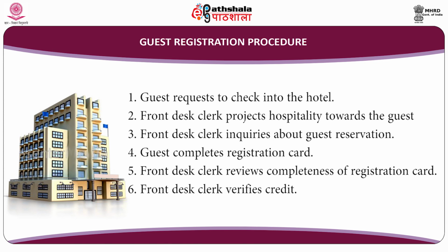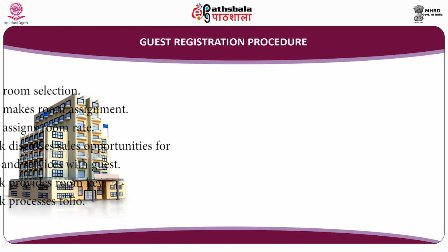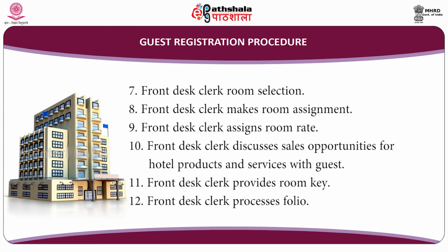These include: number 1, guest requests to check into the hotel. Number 2, front desk clerk projects hospitality towards the guest. Number 3, front desk clerk inquires about the guest reservation. Number 4, guest completes the registration card. Number 5, front desk clerk reviews the completeness of the registration card. Number 6, front desk clerk verifies the credit limit. Number 7, front desk clerk selects the room for the guest. Number 8, front desk clerk makes the room assignment based on the requirements.